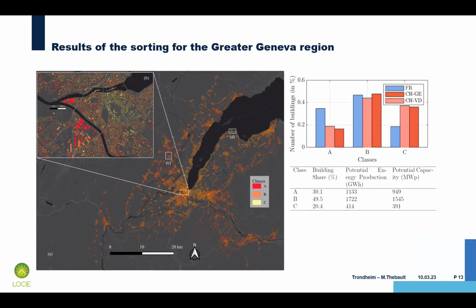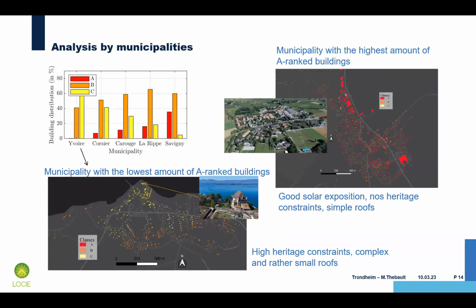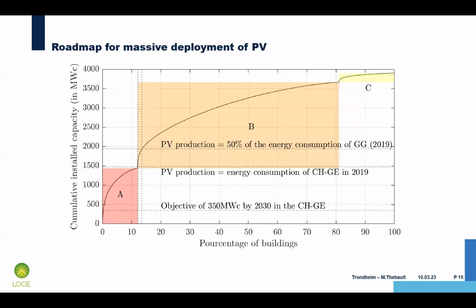According to what we have done, a lot of the power is within A-ranked buildings, so very suitable buildings, which is good. Since we work at a very big scale, we have 210 municipalities, and you can see differences in behavior. Here, this is an area where you have only C and B buildings, so not suitable because it's protected in terms of heritage. And here you have a rather recent municipality with good irradiation. This is the type of municipality you should prioritize.